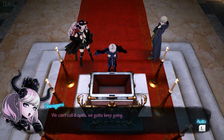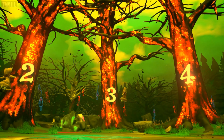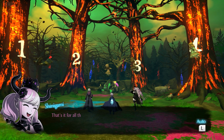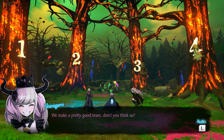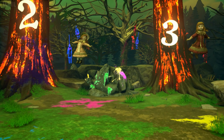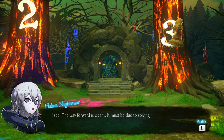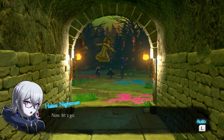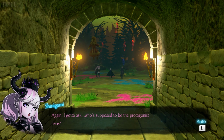We can't call it quits. We gotta keep going. That's it for all the locked rooms. We make a pretty good team. Don't you think so? Well, what do we do from here? I see. The way forward is clear. It must be due to solving all of the locked room mysteries. Now let's go. Right. Again, I gotta ask. Who's supposed to be the protagonist here?